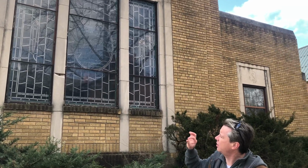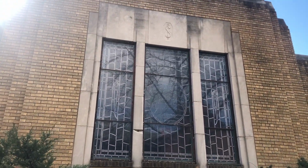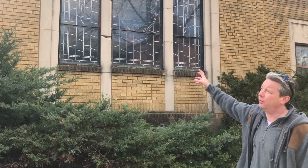Art Deco architecture typically has very clean lines, it's very streamlined. Thinking about the era in which it was built, in the 1920s and 30s, streamlining was a really important aesthetic style. So you can see that the architecture is very smooth, very machined, looking like it's machine polished. These limestone accents around the windows.